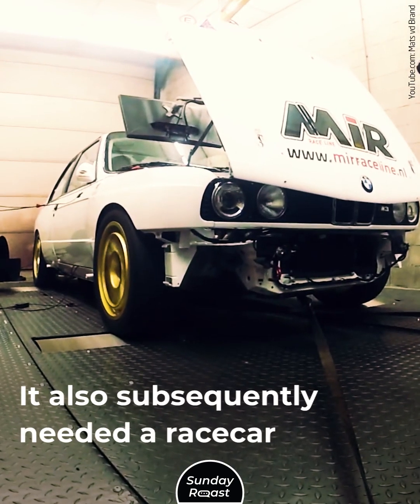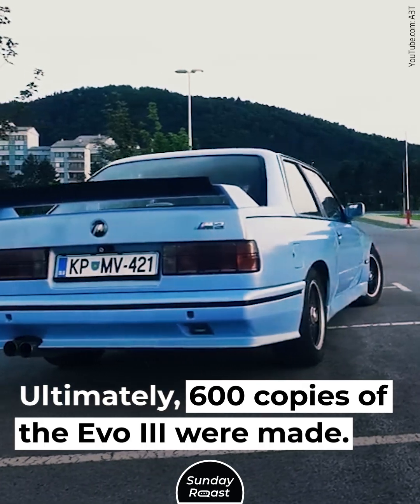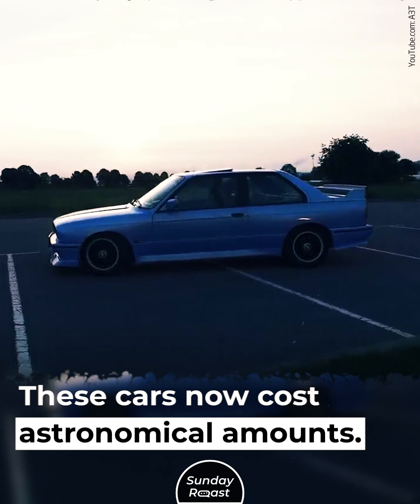It also subsequently needed a race car to compete in Group A. Ultimately, 600 copies of the Evo 3 were made. None of them were exported to the US. These cars now cost astronomical amounts.